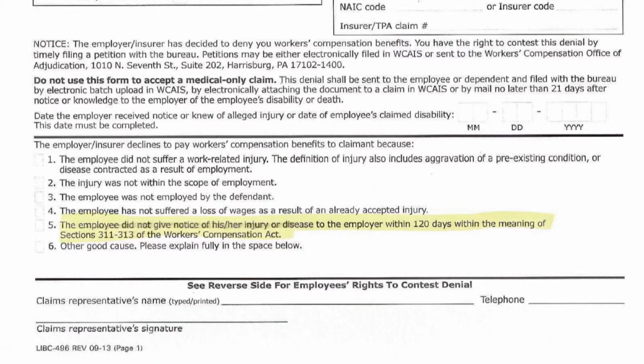So you have to realize that for workers' compensation purposes, disability equals wage loss. So you have to sustain a wage loss by not being able to do your job tasks because of the work injury. If you're able to do your tasks, then they're going to deny your claim for disability benefits or wage loss because you're able to do your position. So that's what we're looking at with a Box 4 denial.